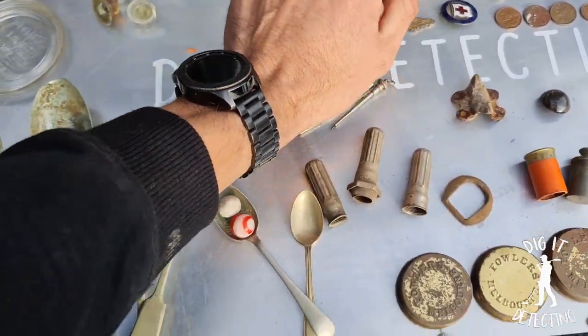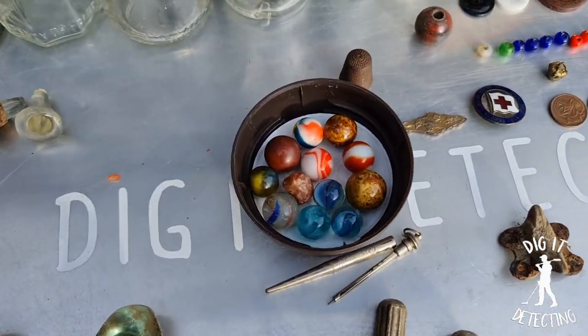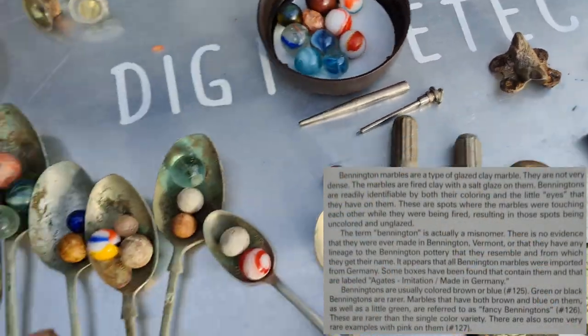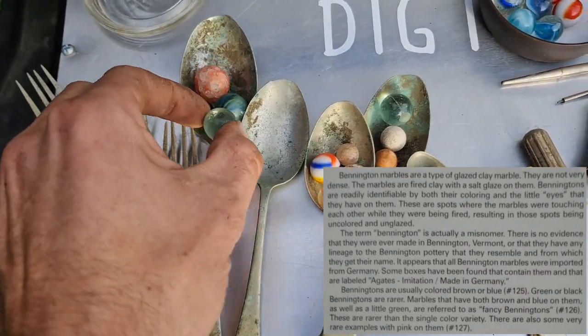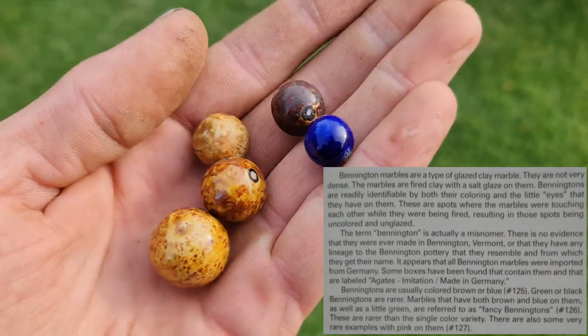So I'm going to try and lay a few out here in the spoon so they're not sitting on top of each other and you can get a good look at actually what we've got. So we've got a couple of Benningtons. You can see the Benningtons are the brown ones here. I'm not really doing a good example, am I? Let me grab more in my hand. And we've also got a blue Bennington. So the Benningtons are the oldest that I can see here.